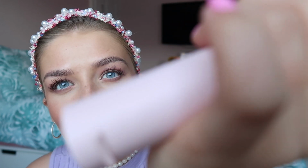That's a bit wet still, that's a bit wet from this morning. Oh, can you see that? That's the low setting.